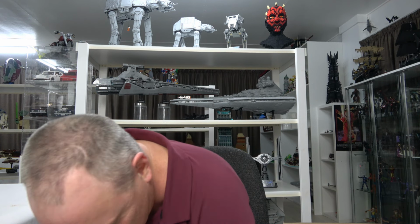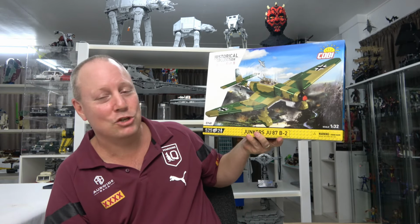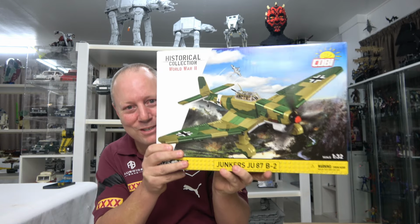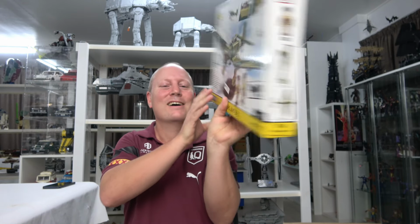The second one was this one here. Again, went with this camo look. The Junkers bomber, a dive bomber, German dive bomber. Check, man, how friggin' good does that look? Man, that is just so cool.